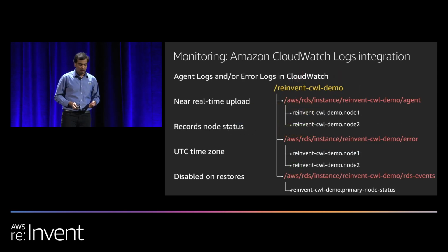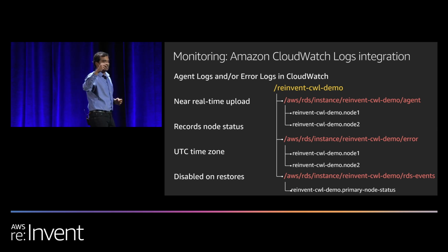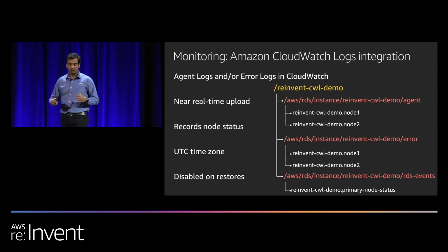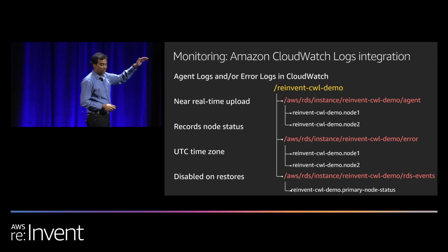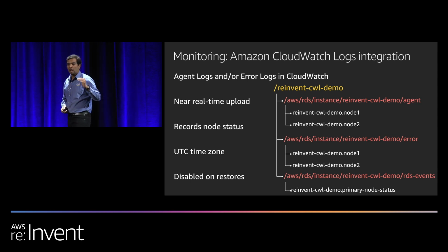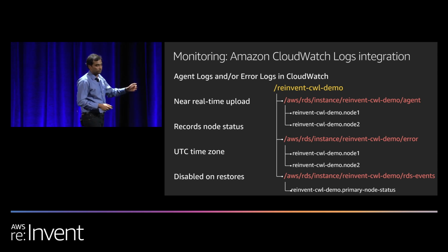Before we get to the actual demo, it's good to understand the different components of CloudWatch Logs. Think of it as a folder hierarchy. The one in yellow is my instance name, so that is my top level folder. The ones in red can be considered my second level of folders, and those are my log groups. And below my log groups is my third level of folders called log streams.